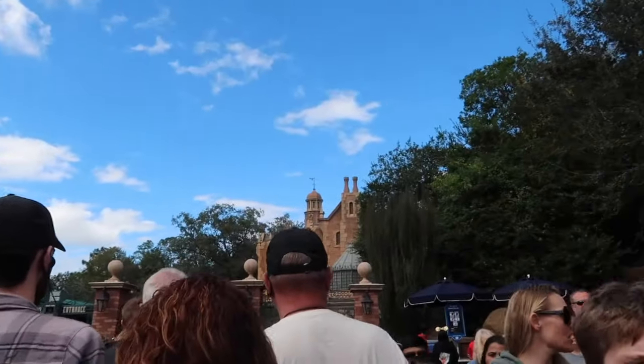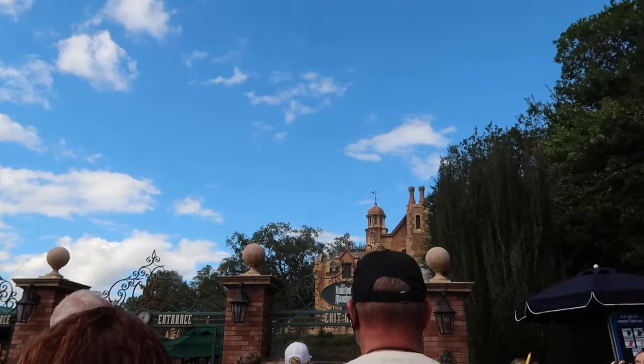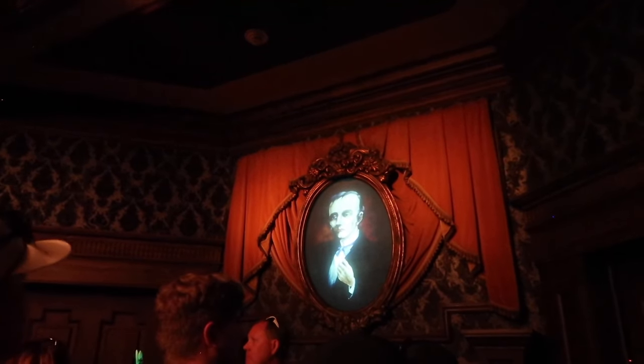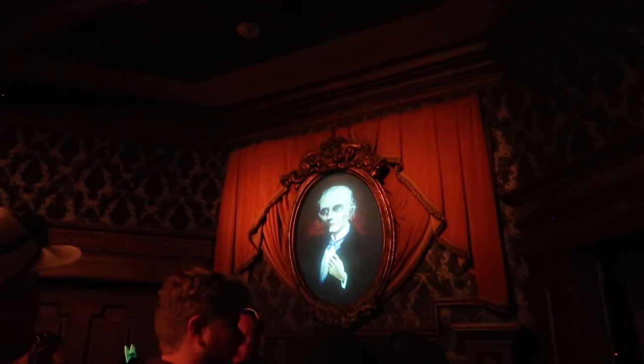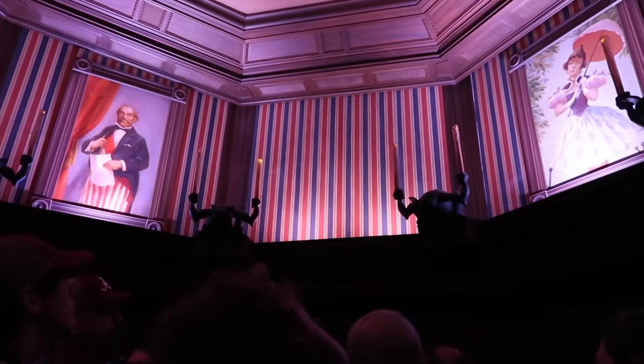Now headed aboard Haunted Mansion. It's a 50-minute wait and we are getting straight in through the exit. Well, we're on the Haunted Mansion, but it's already stopped. We've not even left the start bit yet. So this is a good start for us.